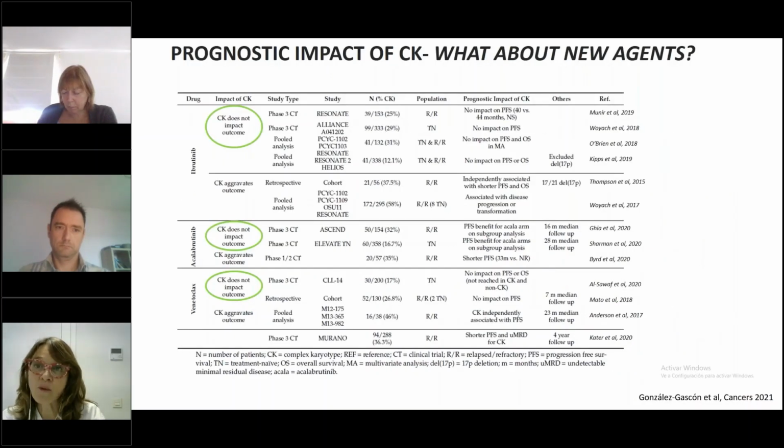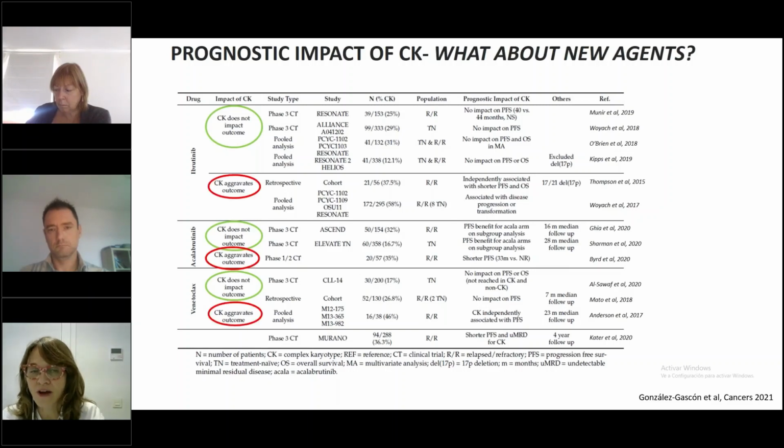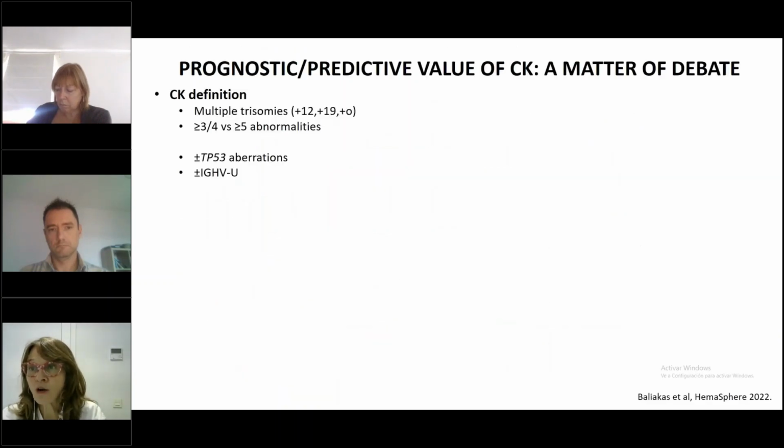But what happens now with the new agents? Because you know that in many countries, chemoimmunotherapy is not the elective first-line therapy anymore. And you can see here from the review that the clinical impact results are controversial. Some studies say that complex karyotype does not impact on outcome, but others say that complex karyotype aggravates the outcome. So, in conclusion, the prognostic and predictive value of complex karyotype is still a matter of debate.